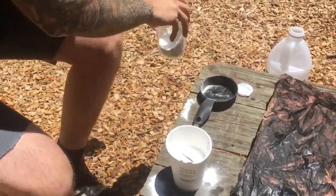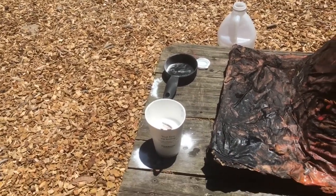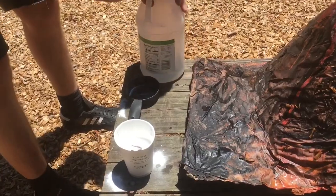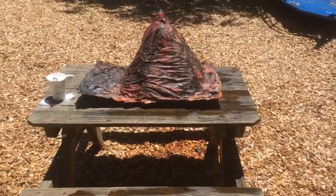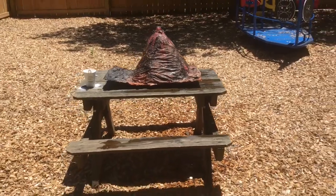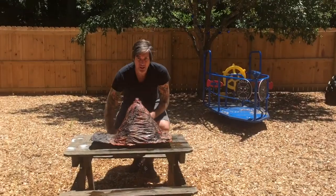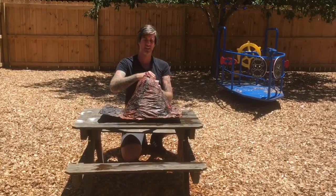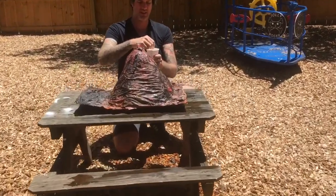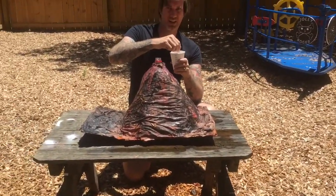Now, move this out of the way. Move our vinegar out of the way. We're going to get nice and close to it. Now you can get close to this one because it's not going to shoot out all over the place. So let's get the camera nice and close so we can see what happens. We get this all mixed up. You got a good angle?